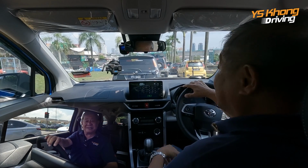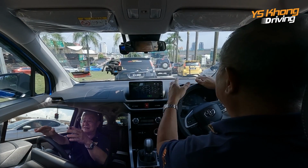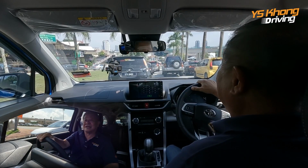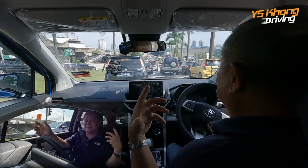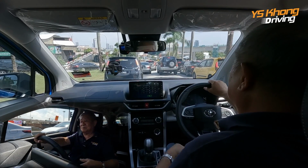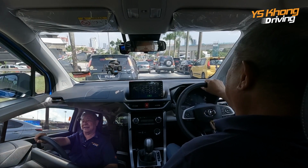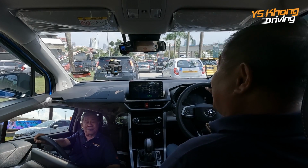In terms of size, it's not that wide, so you can squeeze in into any gap if you want. It's only a little bit longer. Now it is not very long, it's just got a long wheelbase, but the overall length is very similar to any B or C segment car in terms of length. So it looks big, but it is nimble enough and small enough for you to go here and go there.